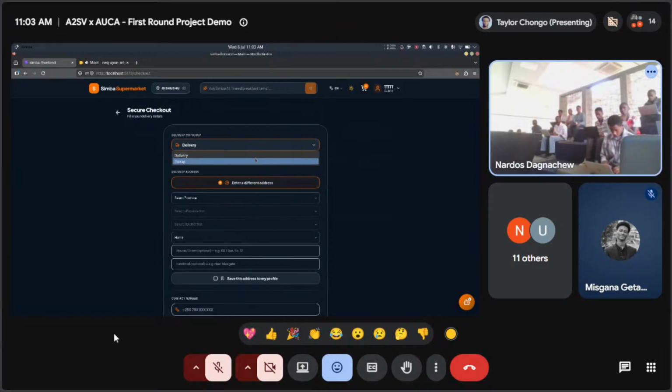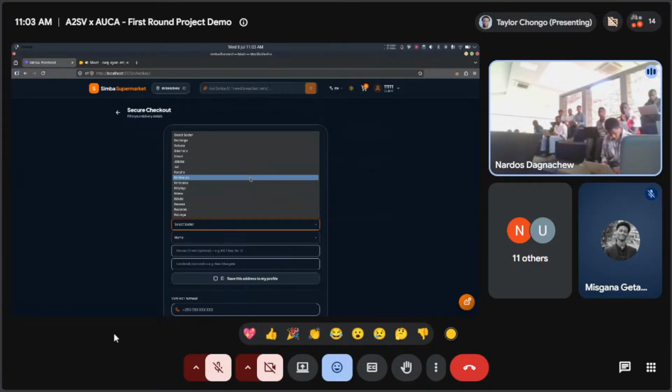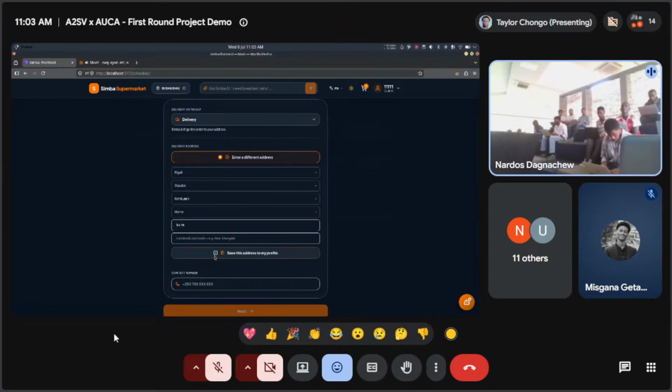I choose delivery. I'm going to do both. So the province, Kigali, district, Gasabo, and let me choose Kimihurura. You can decide to save this address to your profile. As it is the first address, it is going to automatically be the default one, so next time you don't need to enter it again. Same thing for the telephone number.